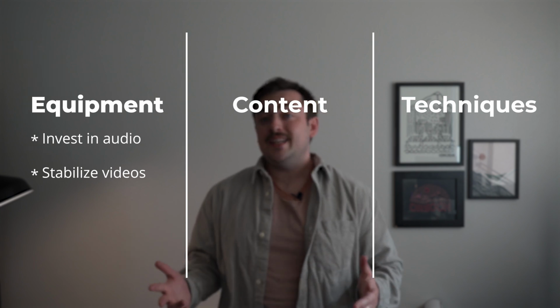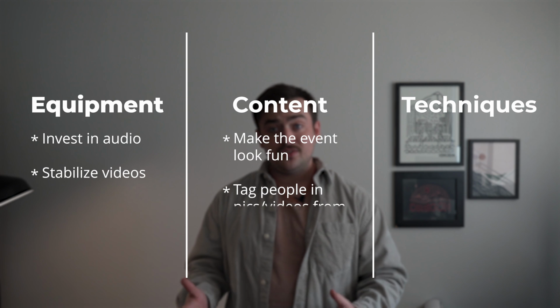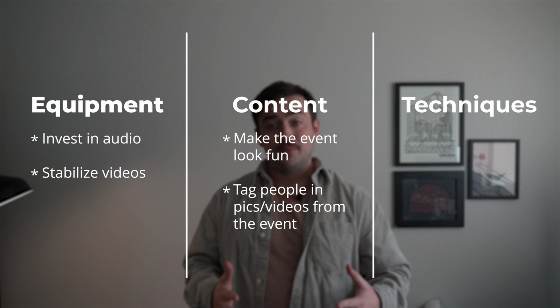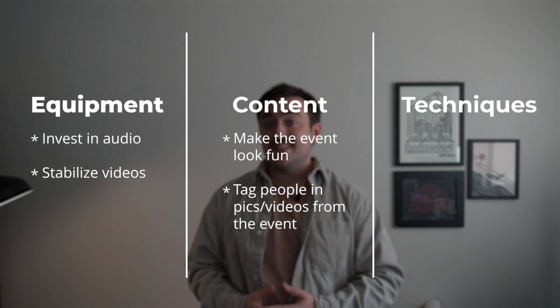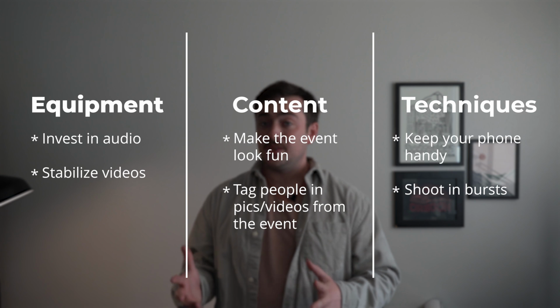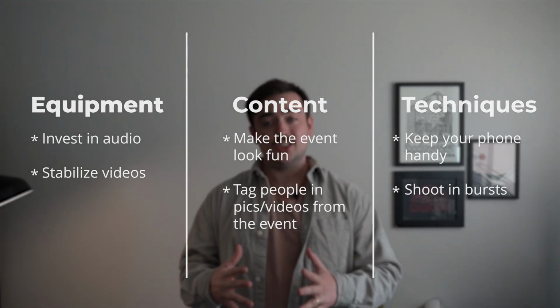For content, try to get content that makes the event look like a lot of fun. And use social media to be social. Make sure to tag people who are in your photos on social later for more engagement and reach. And finally, for technique. Good technique is going to make you get the best out of your phone or camera. Try to keep your phone handy and ready to record, and make sure to shoot in bursts to get the best shot of an action sequence.